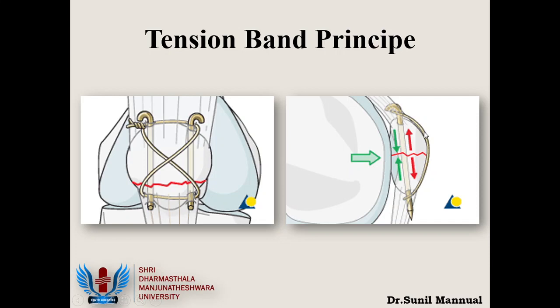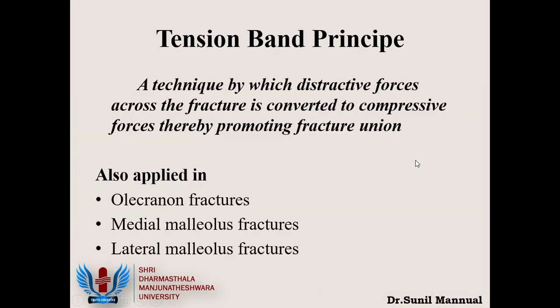And also to make matters interesting, we are dealing with a cancellous bone. Patella is a cancellous bone, and therefore the fracture will heal readily once you give this kind of a construct. Now this tension band principle is not just used in the patella fracture, it is also used for olecranon fractures in the upper limb, that is the proximal ulna, and the medial malleolus fractures and the lateral malleolus fractures. So even these areas also we can use the tension band principle.